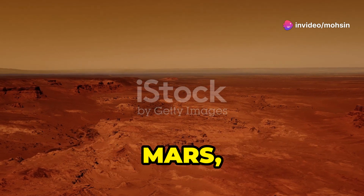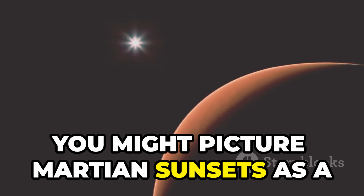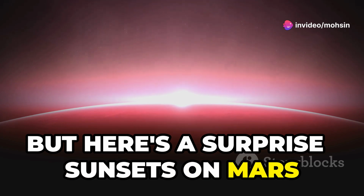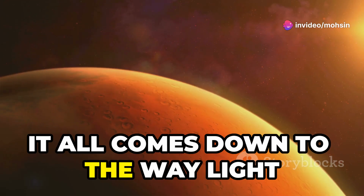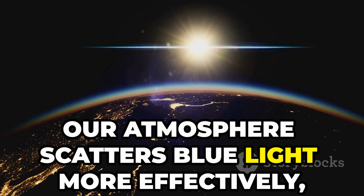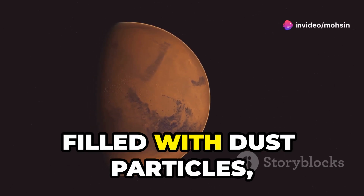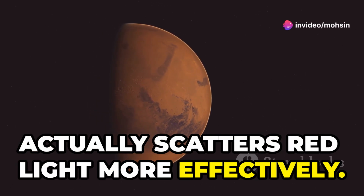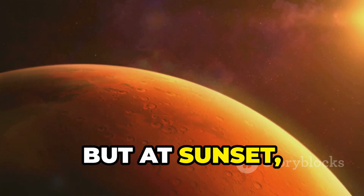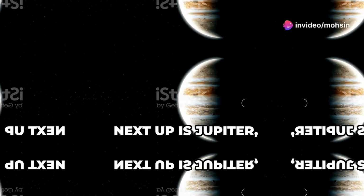Let's journey to the red planet Mars, a world that has captivated our imaginations for centuries. Now, you might picture Martian sunsets as a fiery red, given the planet's rusty hue, but here's a surprise. Sunsets on Mars appear blue. It all comes down to the way light interacts with the Martian atmosphere. On Earth, our atmosphere scatters blue light more effectively, which is why our sky looks blue. On Mars, the thin atmosphere, filled with dust particles, actually scatters red light more effectively. So, during the day, the Martian sky takes on a reddish hue. But at sunset, the blue light is scattered less, creating a cool blue halo around the setting sun.